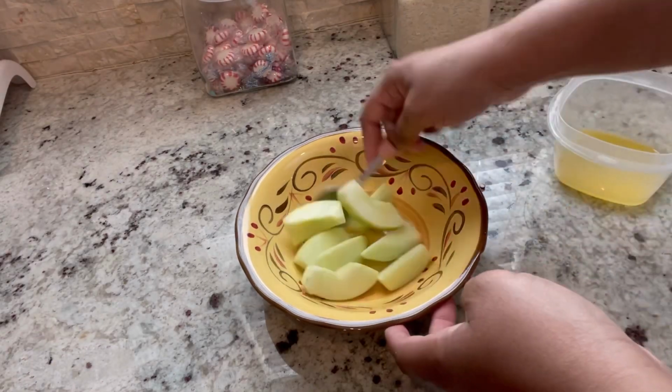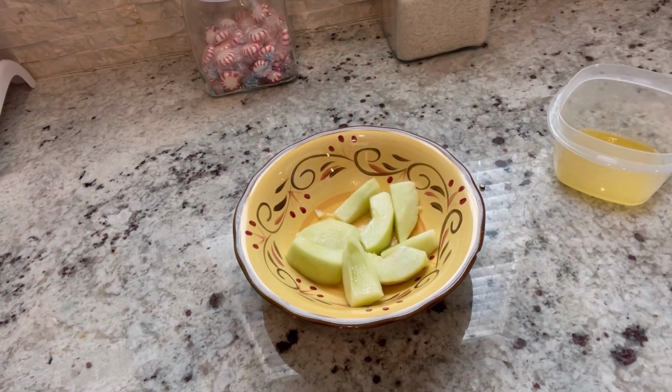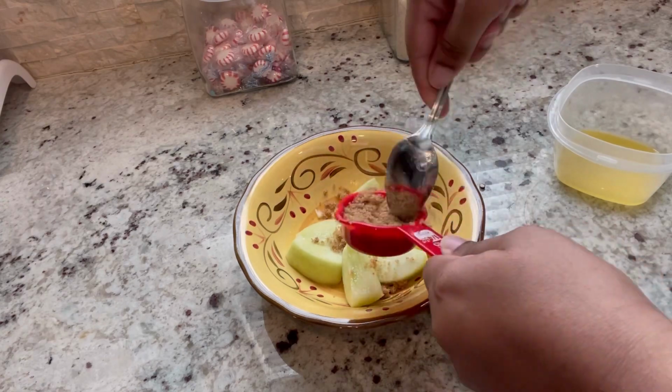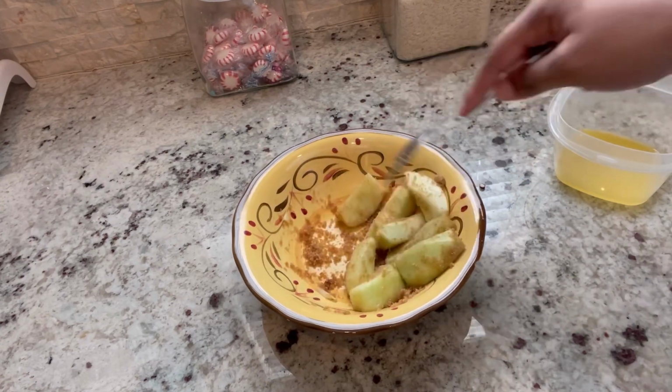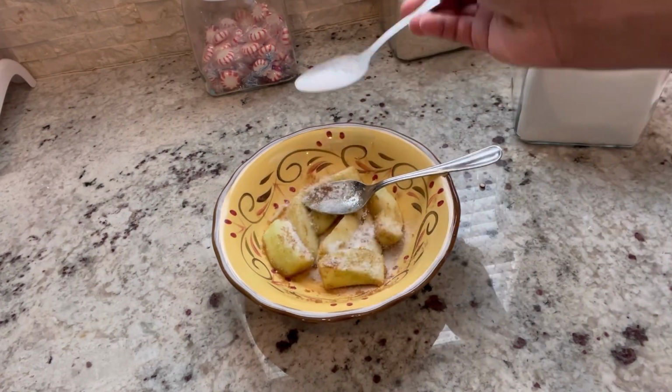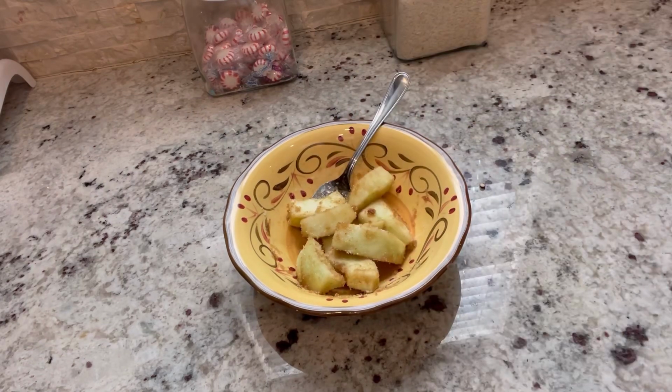Here I'm just adding a little bit of butter, you guys, and giving it a good stir. The butter's going to help some of the seasonings, which are not seasonings, the sugar and things like that, kind of adhere to them. So this is brown sugar. I had 1/4 of brown sugar for this entire recipe, you guys. I'm going to add a spoon of white granulated sugar, you guys. Give that a good stir and let it sit for a moment.